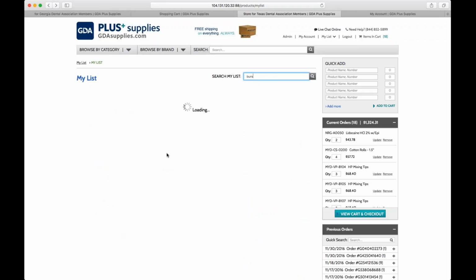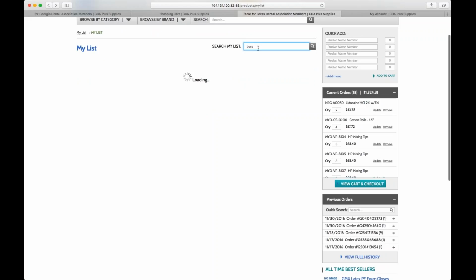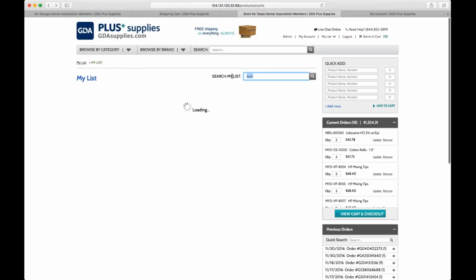And I apologize, this is running a bit slower because it is on a test server. It's not the actual live website, so it'll be a little bit quicker certainly when we go live. Sorry about that. Normally the way it works is here you would type in the item and it would search just your MyList and bring back all the results. So in this case, the burrs that exist within my account MyList will all be listed right here. So that's essentially how that works.